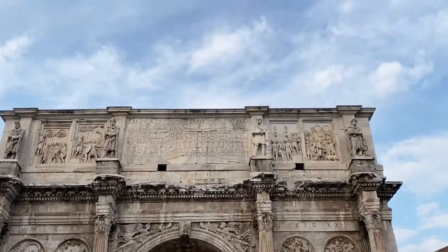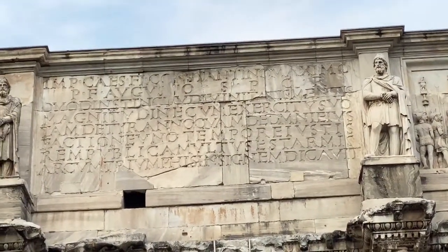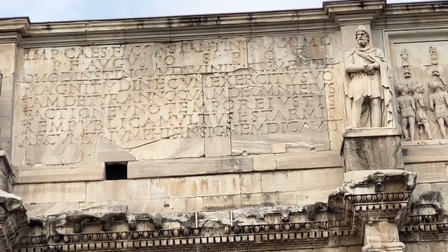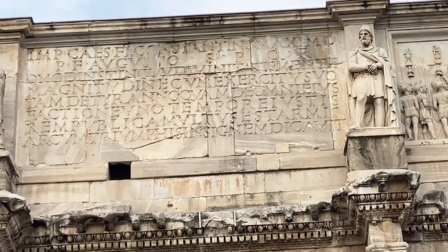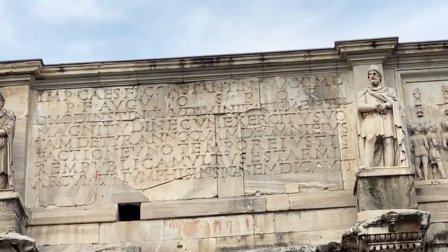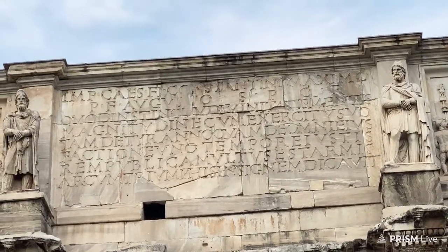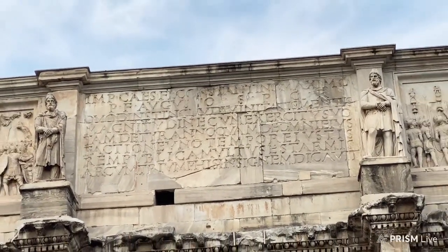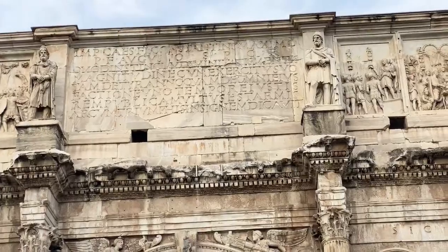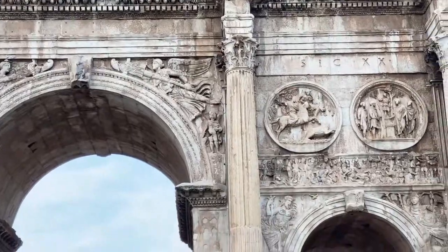I'm trying to see if I can read it, but there should be an inscription somewhere on top. I can see Imperator Caesar. I can't read any more than that. Can you raise it up a little bit? Oh, Constantine. So this is Constantine's arch. It would have been erected in the 4th century AD, probably mid 4th century, sometime around the 350s, about the time Constantine was emperor.